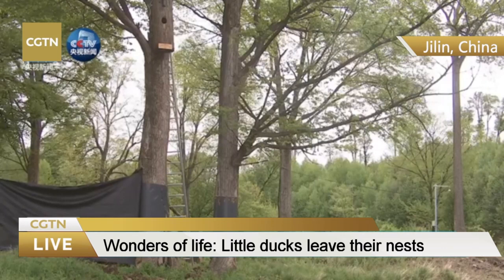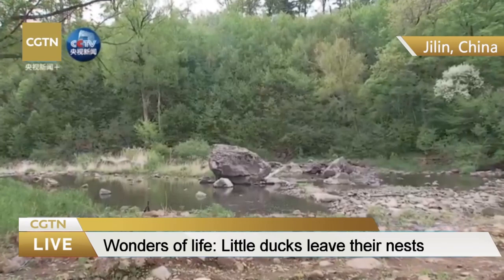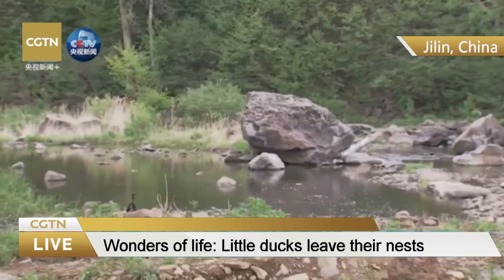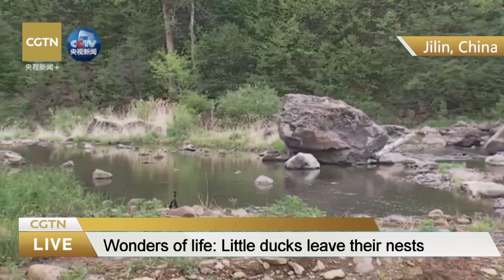out from their nests. After they jump out from the nest, they will begin their growth. And we can see we are now in Changbaishan Mountain. Here is the protected wetland. And here is the protected area for Chinese mergansers. We can see the mountains are green and the water is clean here.